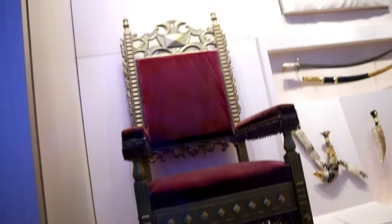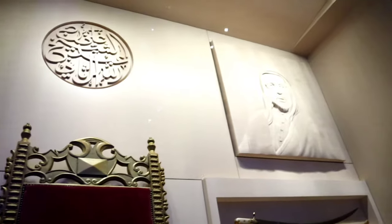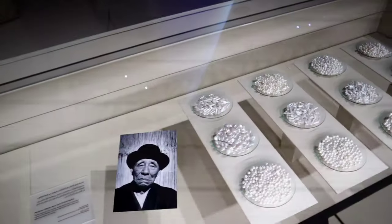Chair. Commissioned by Sheikh Ali bin Abdullah Al Thani, and it was made in India in 1935.